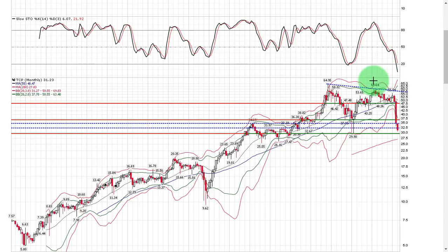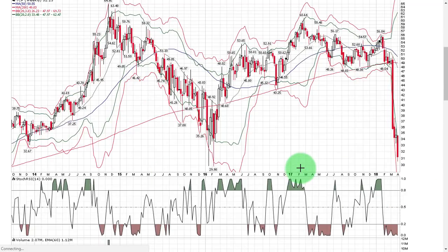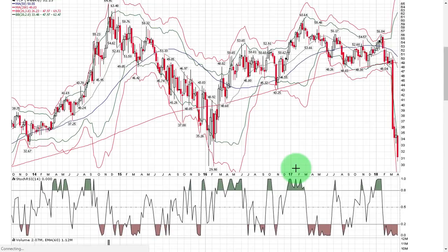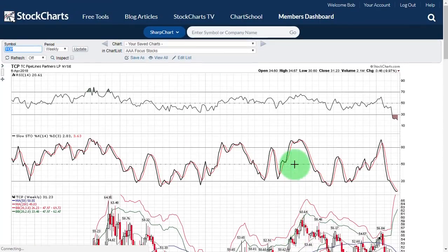Now, members, we're going to talk more about this one in the forum later on today. Weekly chart. I'm liking the $30 per share level. Watch for a new weekly low. I don't see any reason to go rushing in right now to go buying the shares aggressively, but soon.